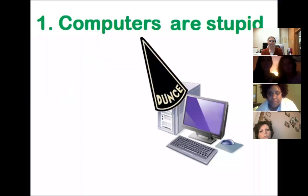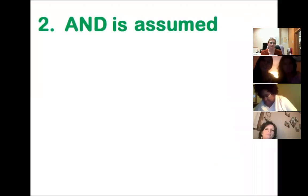to realize when talking to a computer is that computers are stupid. They do not understand sentence structure. Shoot, they don't really even understand words. Number 2 thing to think about is that with almost every search engine, the word "and" is assumed.